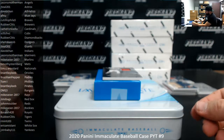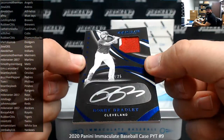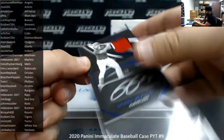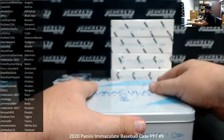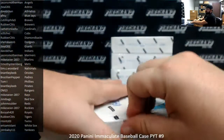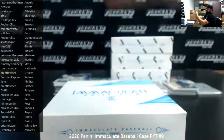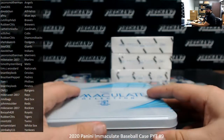Excuse me, I got a blue foil monochrome patch auto here. Bobby Bradley for the Indians. Indians going to David Chan. I guess not. It still deserves a one-touch. If it was a bat that Babe Ruth used in anything, I'd still consider it pretty decent.